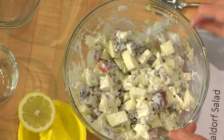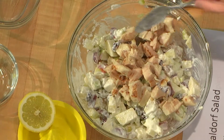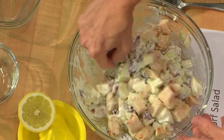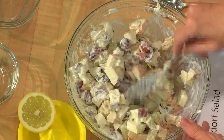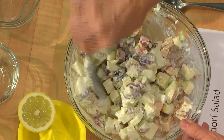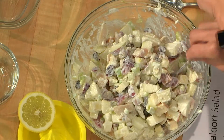Oh boy, this looks good. All right, so that's your basic Waldorf salad. And so to make it a meal, I'm going to add some grilled chicken. So this is a cup of grilled chicken, and that I'm going to add to it so it can be more of a meal. This could be my lunch. Or without the chicken, could be a side salad. And what we're going to do later is make it more of a dessert.